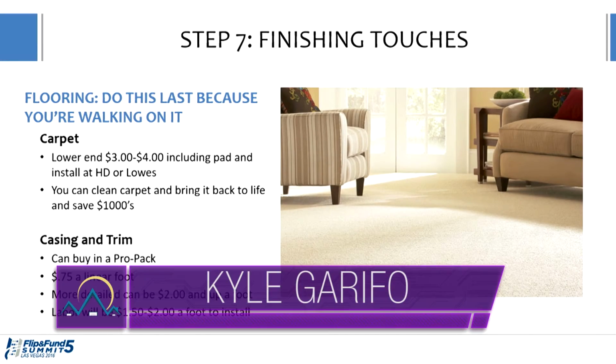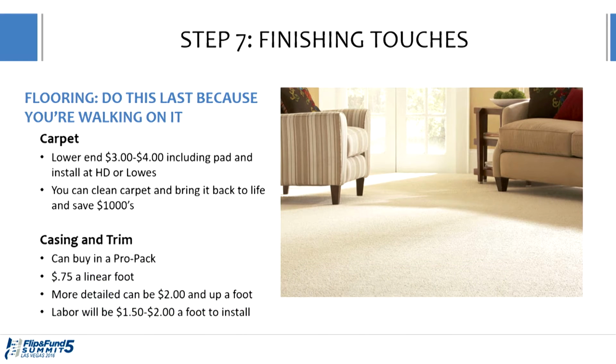Finishing touches. So you've got paint, now you've got appliances. Now carpet: $3 to $4, including pad, at Home Depot or Lowe's. I think Home Depot and Lowe's is a good place to go for carpet. I don't have any problem with them. They'll install a whole room or a whole house for $97.